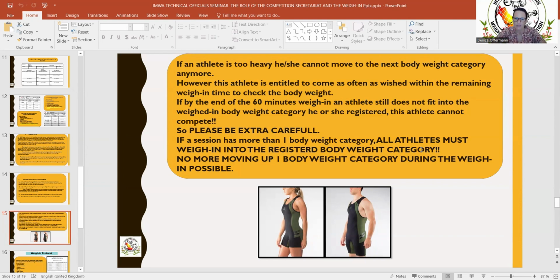Right. So, as I said, please be extra careful. No more body weight category changes during the weigh-in possible.